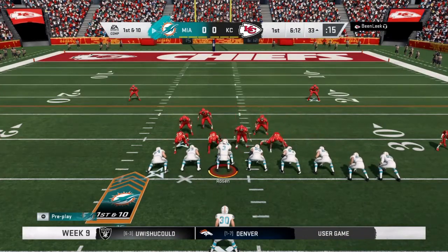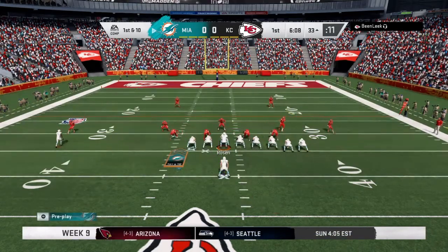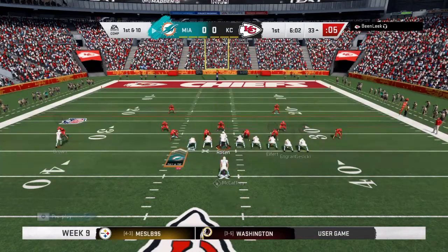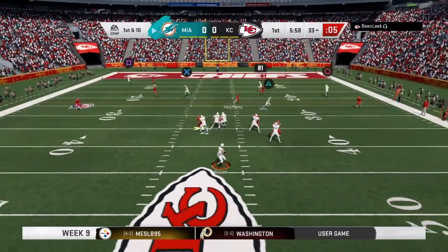pace. Watch the screen. Alert, alert, alert. Check 3, check 3. Greystone, travel. Sponge. No. Yes. They'll look to throw on 1st down to Josh Rosen.